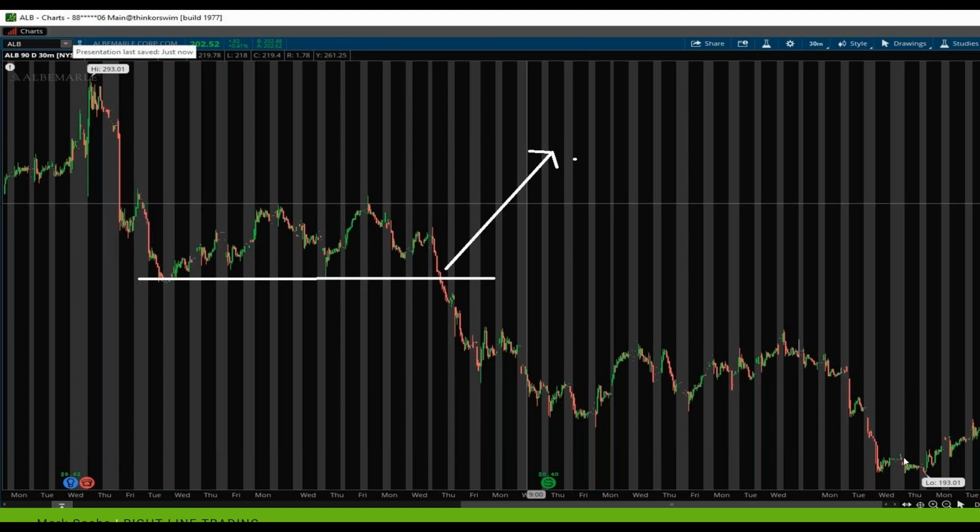And this is on Albemarle. It really doesn't matter what the stock is. It's really just shown to highlight our anticipation of a bounce off support and then a total breakdown of the stock. And this is a breakdown to 193. Albemarle, I think, is all the way down to 120 bucks a share.